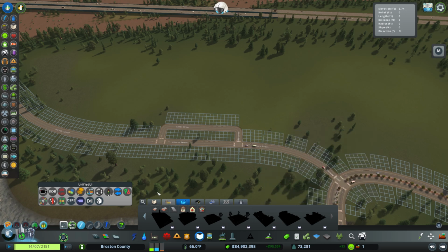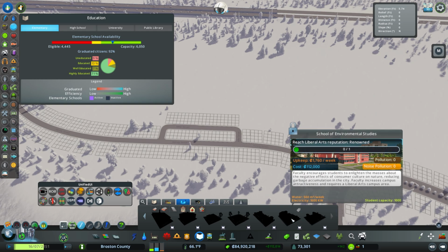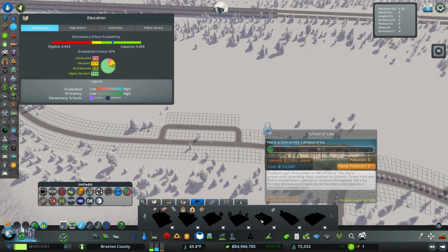So that's all well and good, but honestly, we're already so high over capacity on those two that really the only thing that would benefit would be here, but we want to build a university to make these people come over here. So not really something we need in this town. This one will reduce garbage. Again, not really a priority in this town. And this one will boost revenue from office zones without upsetting the unemployment. Again, not something I think we really need to worry about. So that means we look here.